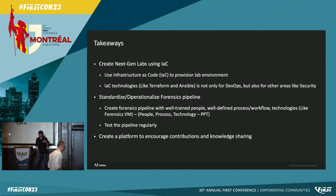And we also want to standardize and operationalize the forensics pipeline. One thing I want to highlight is PPT: People, Process, Technology. For the forensics VM project, we not only created this technology, but we also have a very well-defined process workflow, we train the people, test the pipeline regularly, and create a platform to encourage people to contribute and share knowledge.